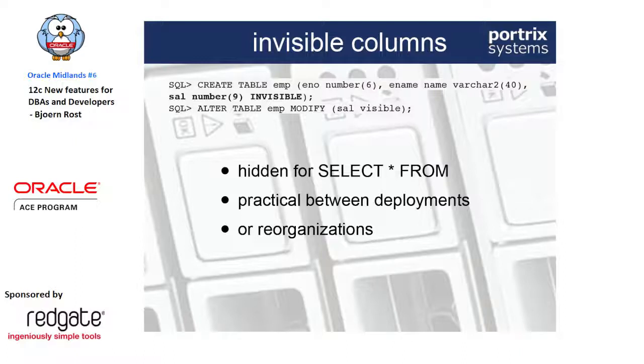So if your application uses this syntax, select star from something, and your next version of the application needs this extra column, you could add this today as an invisible column, fill it with default values the way you want it to. But unless the application explicitly mentions this column, it will not be shown. So if the application still does a select star from this table, it will only show the visible columns. Does that make sense?